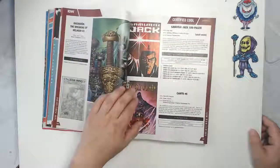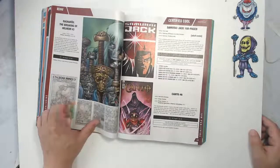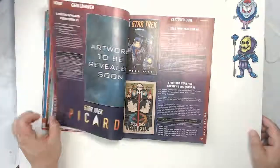Ragnarok. I have the first 2 volumes of this, and I'm looking forward to this one. It's the 3rd volume, so it's going to be really cool to get. Kanto. I'll wait till the trade paperback when that comes out. I'll probably be picking that up.